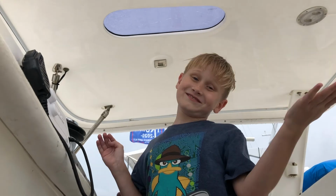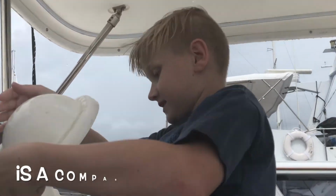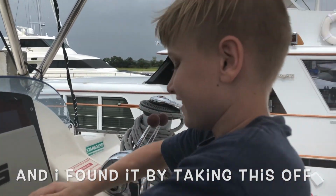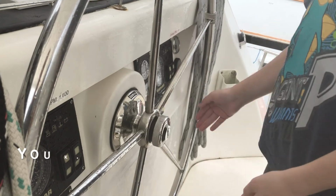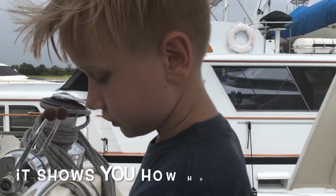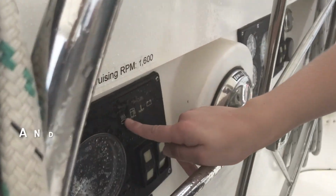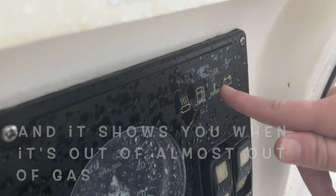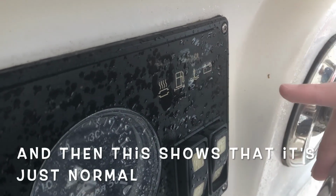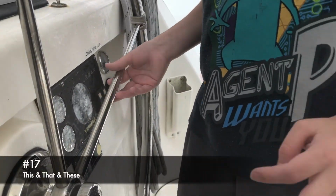See? I'm the captain. This is a compass. Oh, yes. I found it by taking this off. These are both the engine, like how you control the engines and stuff. And it shows you how hot it is. And then it shows you when it's on fire, too. And it shows you when it's almost out of gas. It shows you when it's above water. And then this shows you that it's just normal. These are like how you control how fast it goes and how much gas it uses and stuff.